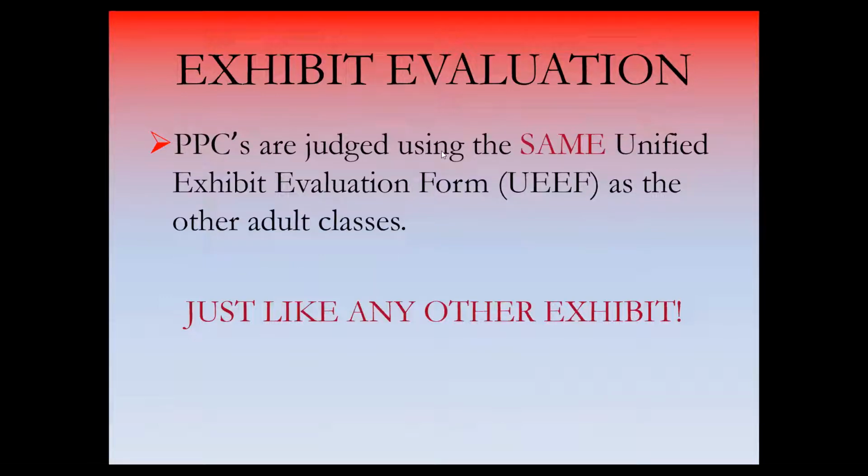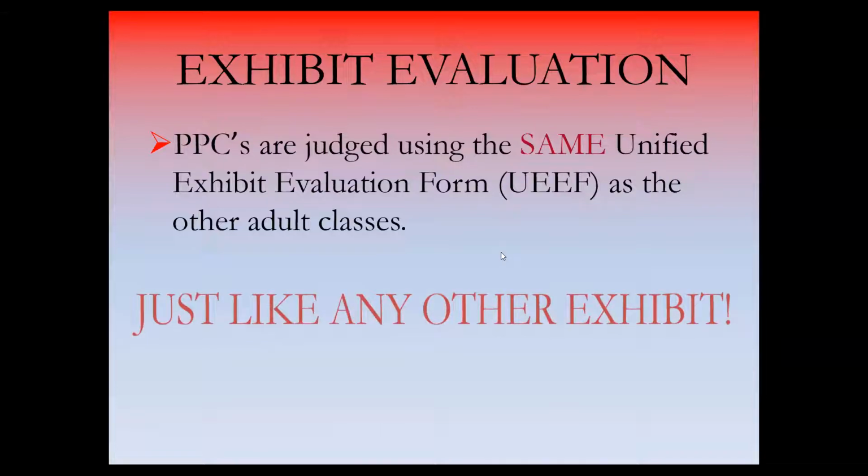Exhibit valuation. Now, this is probably where we in North America may differ from the rest of the world. We have put picture postcards on the same footing as any other philatelic exhibit. So you're judged based upon treatment, importance, philatelic knowledge and personal study and research, rarity and condition, and presentation, just like any other exhibit. And that makes it very much easier to judge. At one point, in North America, Canada and the US, we had, I think, 15 or 17 different exhibit evaluation forms. And it was a nightmare, trust me.